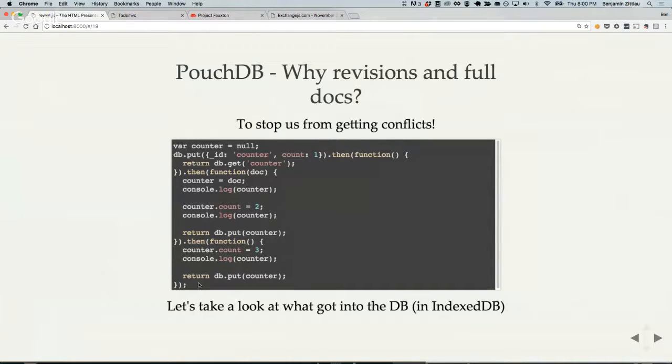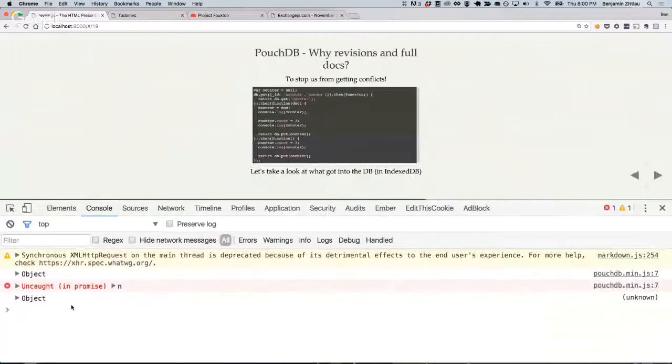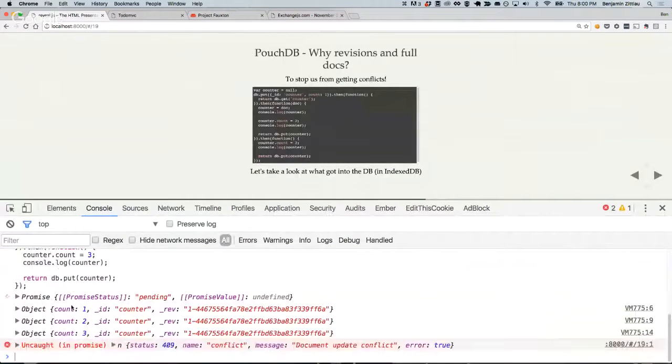So the initial value was 1, I fetch it, change it to 2, write it to the database, change it to 3, write it to the database, which, again, from a naive standpoint, seems like that should work. But what's going to happen here is that the first one went fine, the second one went fine, but because I didn't refetch that document, when I went to write it the third time, the revision was still 1. So when I went to change it, I was saying the revision that I had was 1, and I'm trying to change revision 1.